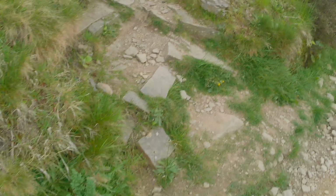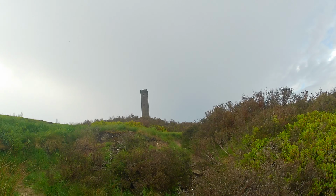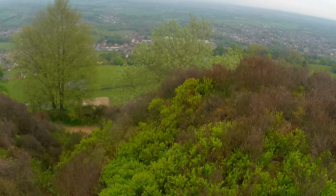I found a path. There is the tower. The old tower. Cool, I play behind it. You can hear a breath. I'm a bit hyperventilated.